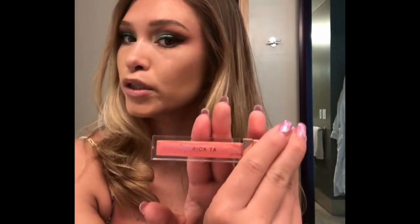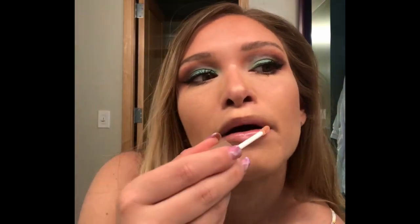Okay, and to finish off with my lip, I'm going to use a MAC lip pencil in the shade Oak and just kind of outline my lips. And then I'm going to top it off with the Patrick Ta Major Glow Lip Shine in the shade Is She Younger Than Me? This stuff smells so yummy.